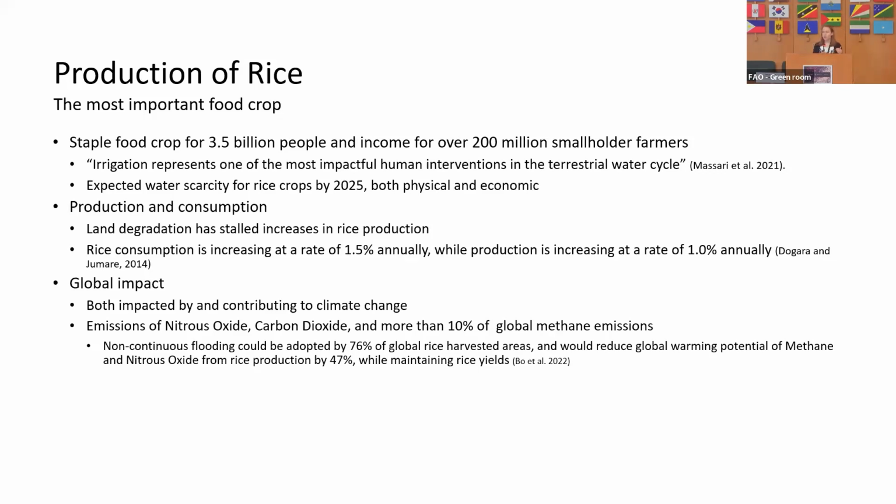In terms of production and consumption, of course, there was an increase in production in the mid-1900s through the end of that century. However, since then, the increase in production has stalled largely due to land degradation. However, what we see in terms of consumption is that it is increasing predominantly in the global south, with an increase of about 1.5% annually. However, that production, again, is stalled at 1% annually. So certainly, we need to increase the production of rice, but we have to do so sustainably, in particular because rice does have a global impact, the production of rice.